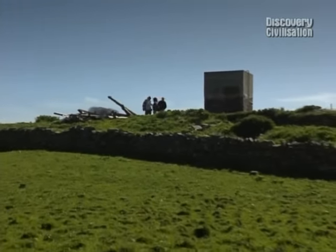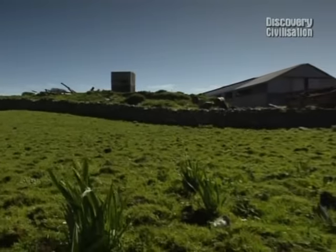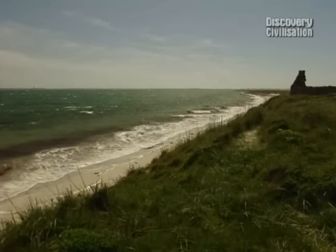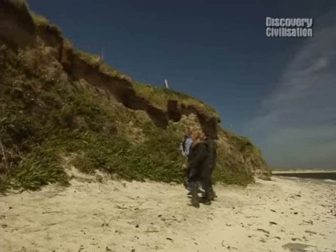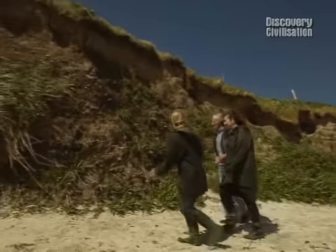Outside Scandinavia, farm mounds are only found here on Sanday and neighbouring island North Ronaldsay. And just a mile or so across the island, a local farmer has found a fragment of what might be a Viking comb in a farm mound which has been eroded away by the sea.